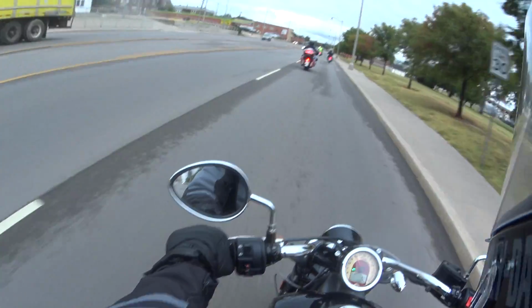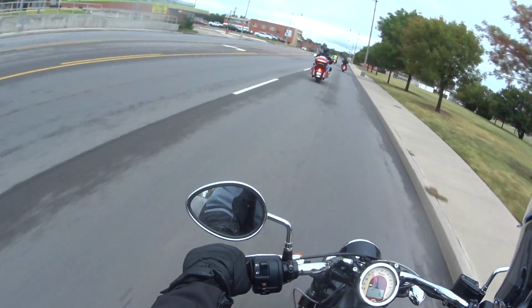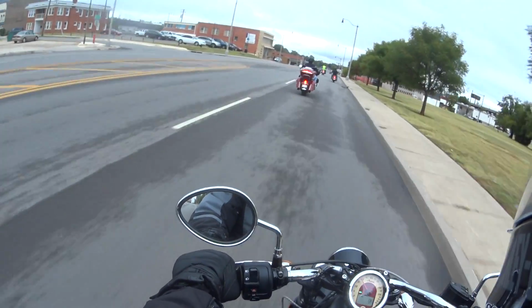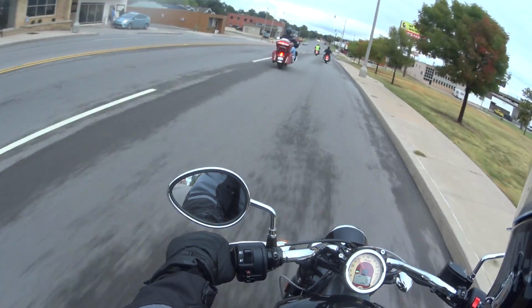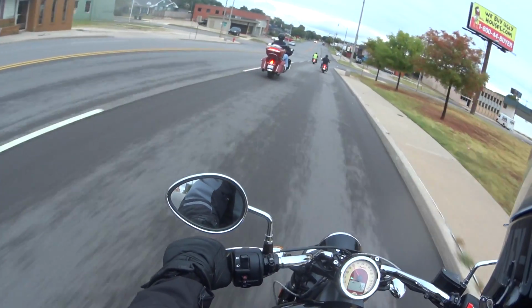Yeah, none of us are doing that right now. Hopefully we'll slow down a little bit, because they said that our tickets are our responsibility. Well, what happens when the lead rider's going faster than they need to go?